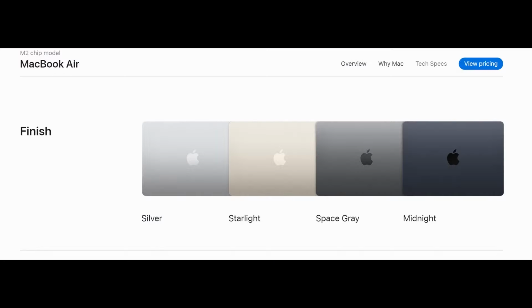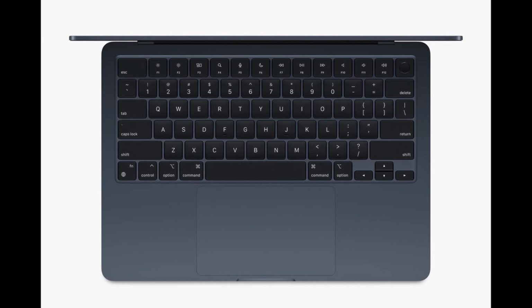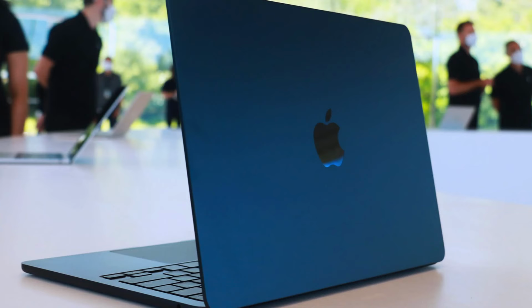So it comes in, not three, I was going to say three, but it's four colors this time. You've got your standard space gray, your standard silver. You have something similar to a rose gold color called Starlight, so it's pretty close to rose gold. It's more like a champagne gold this time around. And you also get this one pretty cool one, which probably a lot of people are going to be going for, the Midnight. It looks like a matte black, but at certain angles and in certain lighting conditions, it actually looks a little bit bluish. So it's actually pretty cool.